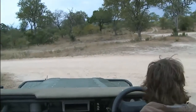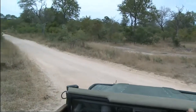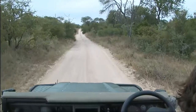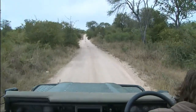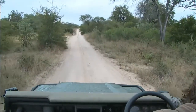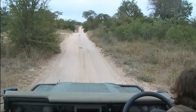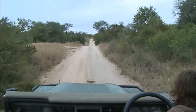But they have been known to follow big herds of buffalo with the breeding herds. There's more chance of a straggler, or one that's slightly injured or not well. And also the fact that there are youngsters, calves and sub-adults in there, which are a bit easier to catch than a big grumpy buffalo bull. But it completely depends on how hungry they are and what's in front of them.